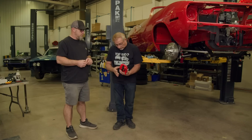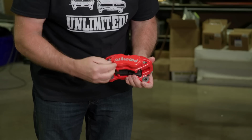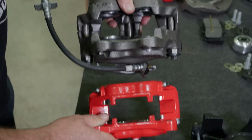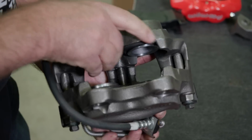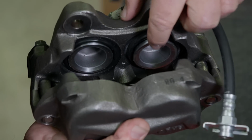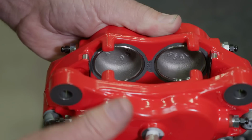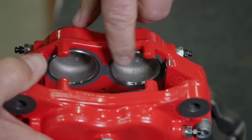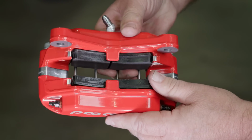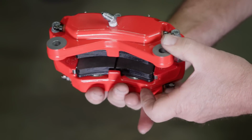All right, so here's our caliper, which is just adorable. I love this thing. I compared this to an original caliper. Now, a note here is in 1969 and earlier, if you had a B body or an A body with disc brakes, it had a 4-piston caliper. In this case, they've done the same thing. If you look carefully in here, you'll see that they had 1, 2, 3, 4 pistons. They used the brake pads just like the other system would. Just a really clean setup.